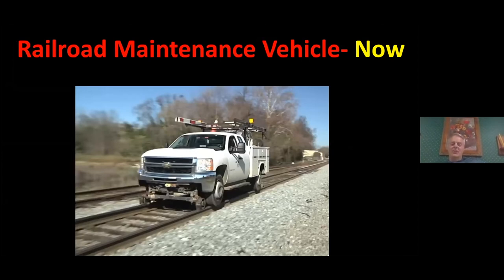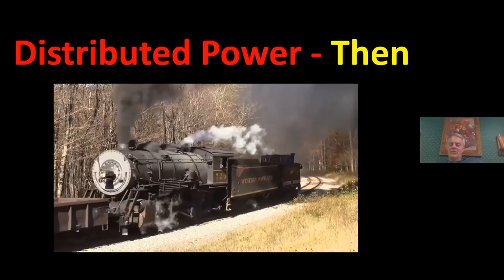Okay, distributed power. You had the steam engines that would push up the grades wherever you were: Sand Patch, Horseshoe Curve. This one's at the Western Maryland Scenic. Local, separate crew. He just pushes for all he's worth. He's not tied to the head end. He knows where he needs to have the throttle position going up the hill.